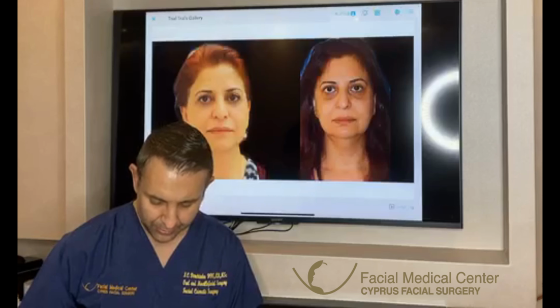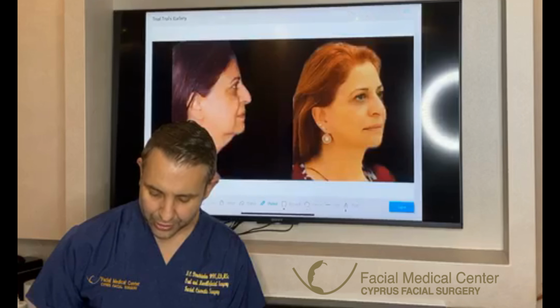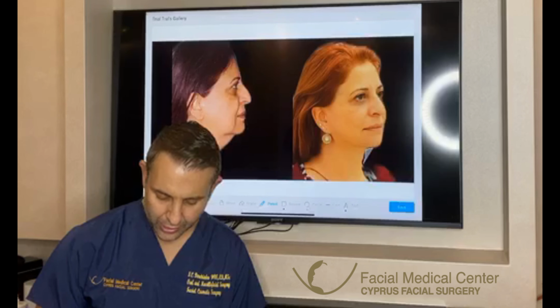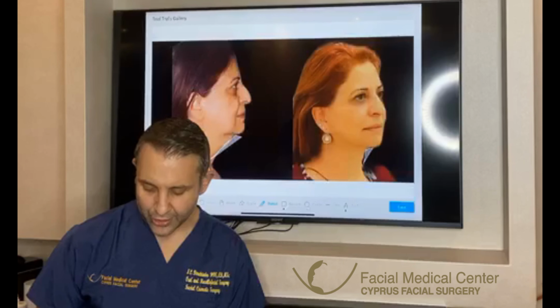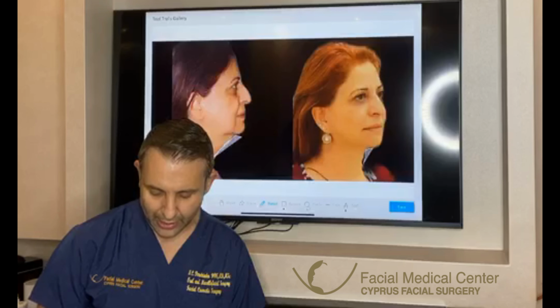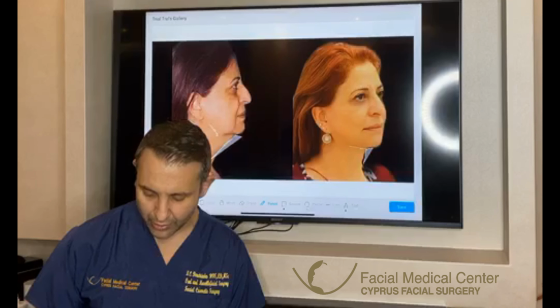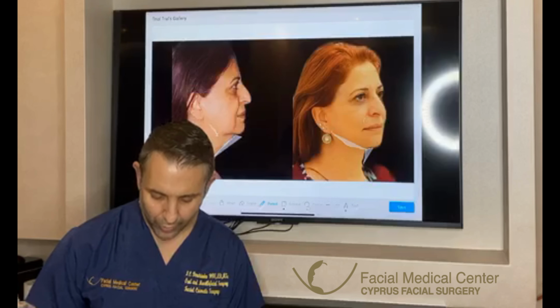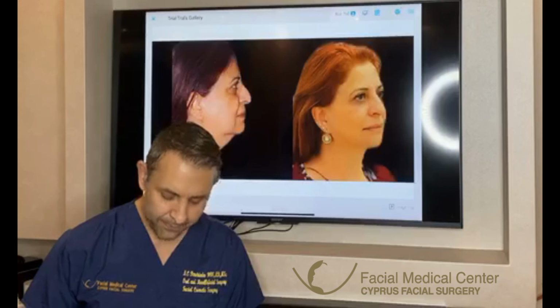And I'm going to put this on the side, and you can see the definition that we achieved on the chin-throat angle. Look at this chin-throat angle and this chin-throat angle. All right? Definition of the jawline. Look, there is no jawline here. Look at the very nice definition and demarcation of the jawline here. Labiomental folds, and of course, we took away all the area of the jowling here. All this jowl has disappeared.